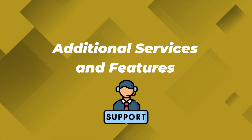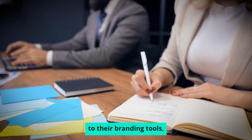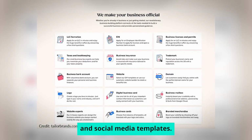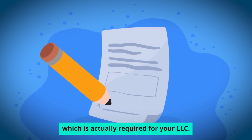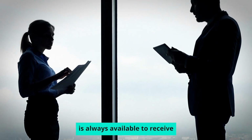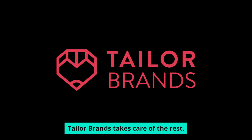Now, here's where Tailor Brands really stands out. Along with your LLC formation, they offer some pretty awesome additional services. You'll get access to their branding tools, which include a logo maker, business card designs, and social media templates. I mean, these are things you'd probably need to pay for separately otherwise. They also provide a registered agent service, which is actually required for your LLC. This service ensures that someone is always available to receive important legal documents on behalf of your business during regular business hours.